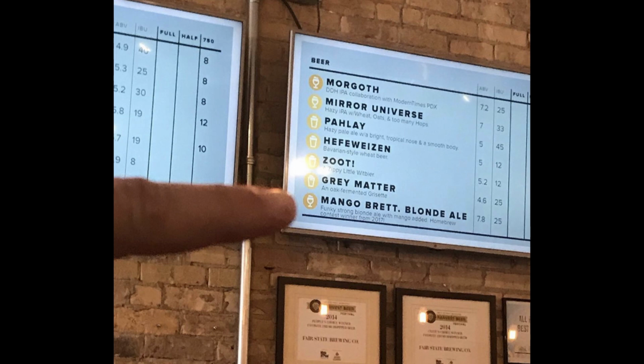And the beer, how many barrels is that? I think it's 7. Okay. Yeah, I think it's 7 barrels. And the beer was basically a Belgian blonde that had a bunch of mango added to it and is 100% Brettanomyces fermented.